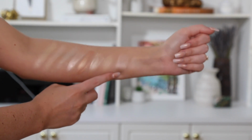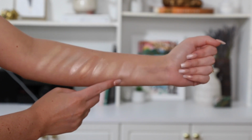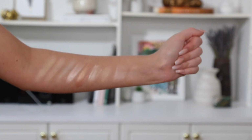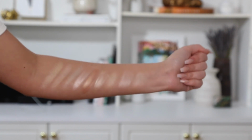Then we have Glossier Haloscope in Quartz. So definitely going back towards a pinky sort of champagne, stepping away from that gold shade. Then on the very, very end there, we have the Charlotte Tilbury Hollywood Flawless Filter in shade 2, which is clearly the most majestic of all.